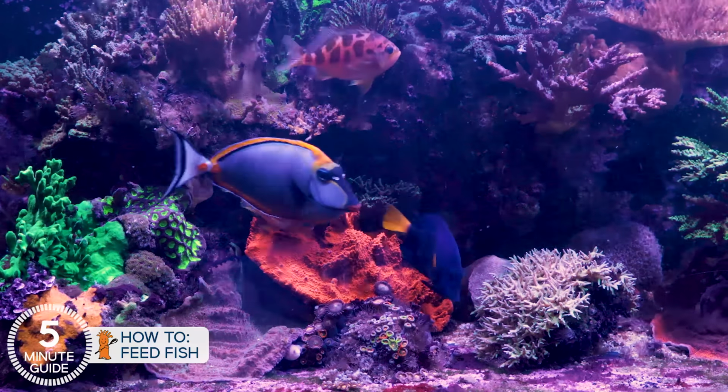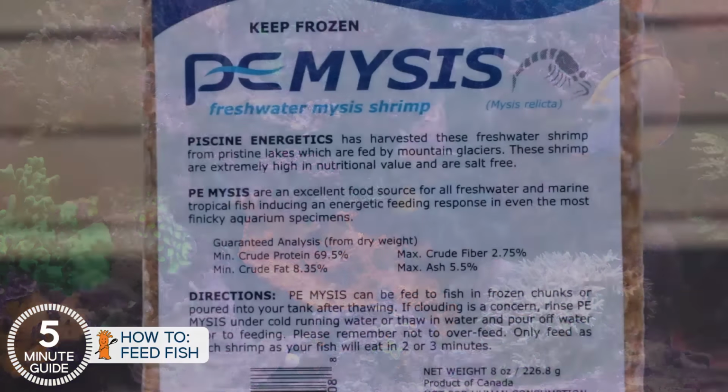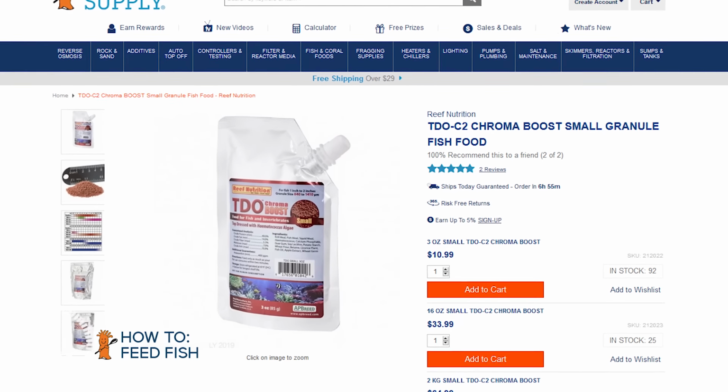Starting with nutritive content, that primarily means protein and fat content. Protein is what the fish will use to build muscle tissue, and fat is one of the primary sources of energy. Almost every pack of food will have protein and fat content right on the label. With dry foods, 50% protein and fat in the low teens is a pretty good standard to meet or exceed, TDO Chroma Boost pellets being a BRS favorite in achieving that.